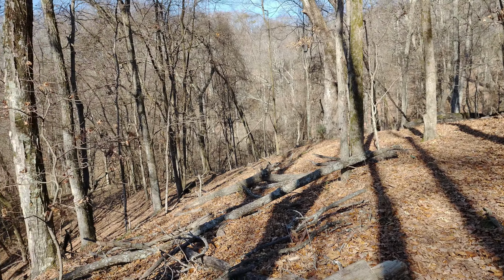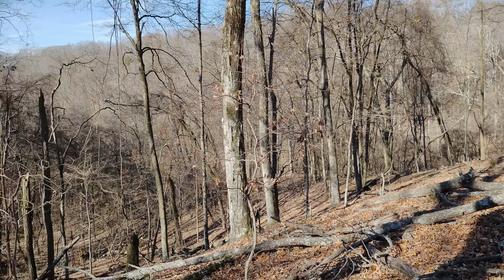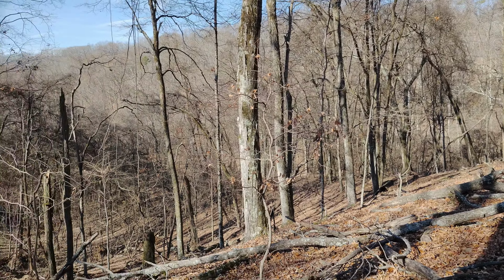See how steep downhill that is? Hey, slick sucker, you lose balance. You slip and slide in the wet leaves, you're going to go way down there. Possibly. Yeah, I'm catching my breath, but I'm also just enjoying the views here. Absolutely wonderful.